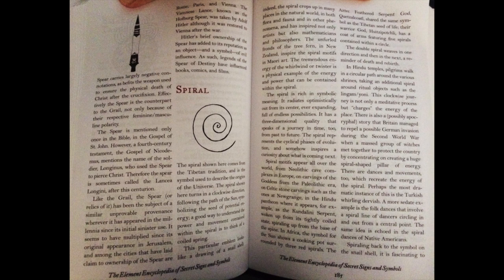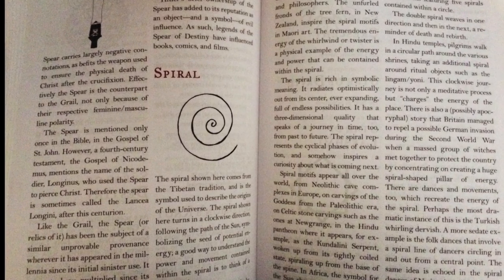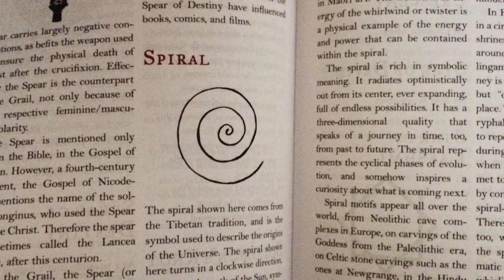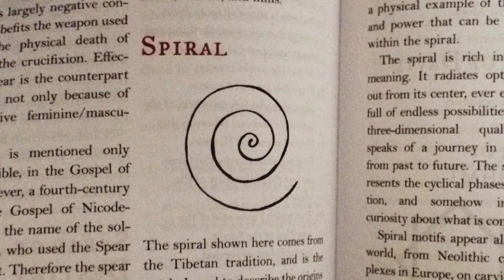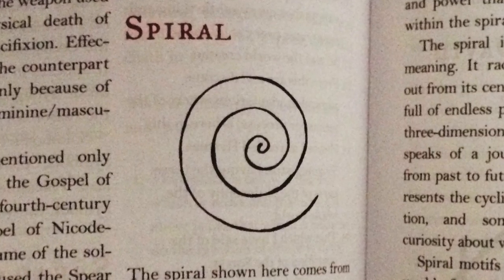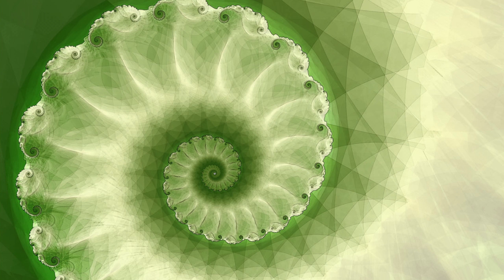Quote, "The spiral shown here comes from the Tibetan tradition and is the symbol used to describe the origins of the universe. The spiral shown here turns in a clockwise direction, following the path of the sun, symbolizing the seed of potential energy. A good way to understand the power and movement contained within the spiral is to think of a coiling spring. This particular emblem looks like a drawing of a snail shell. Indeed, the spiral crops up in many places in the natural world, in both flora and fauna and in other phenomena, and has inspired not only artists, but also mathematicians and philosophers.